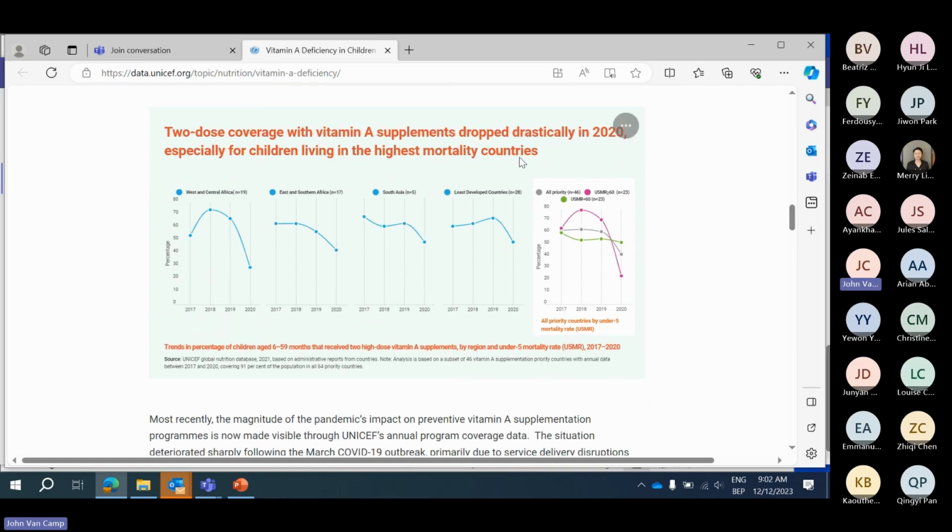So here you can see several areas in Africa. So here is West and Central Africa, East and Southern Africa, South Asia is also here, and then some other least developed countries. So what you can see here is the coverage with vitamin A supplements given twice a year as a function of the years. It starts in 2017 and ends in 2020 for 4 different regions. And here is just the overall countries, everything together.